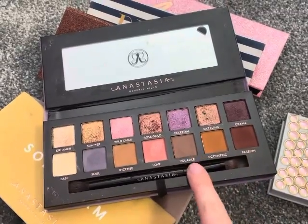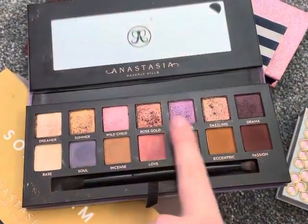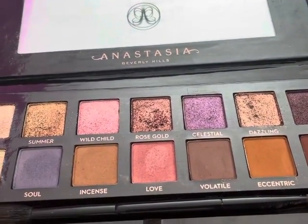Obviously, it is more of a cool tone palette. You have got some really nice cool tone shades in here. But I mean, just look at it glimmer. They just look absolutely gorgeous. You can just see them in the light.